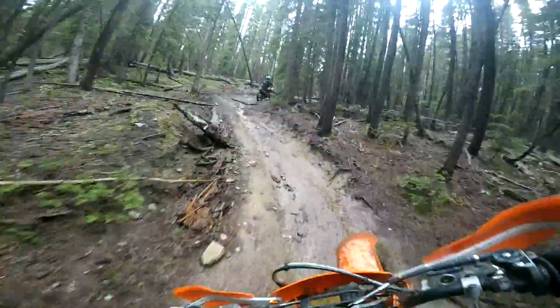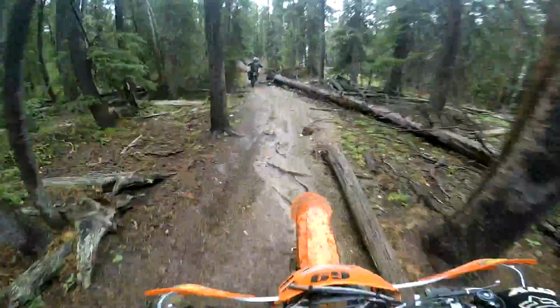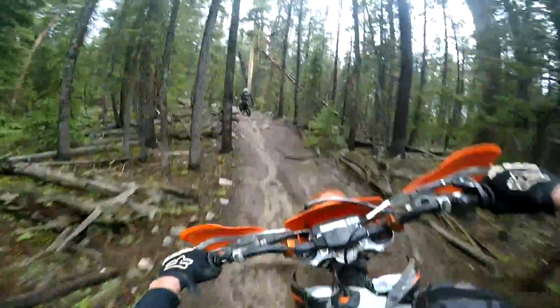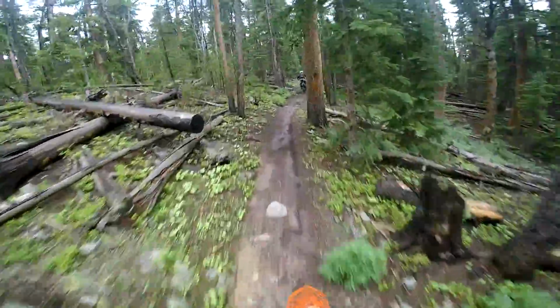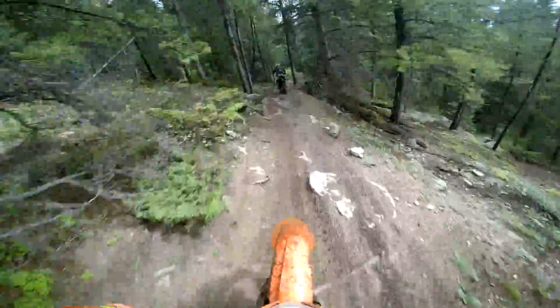Another thing that's hard to tell on GoPro is speed, and you just have to pay attention to the trees. Once you get close and they move past the camera, that's when you can kind of gauge the speed. In the future, I'm going to change things up quite a bit and get multiple camera angles, mount different GoPros in different locations on the bike.